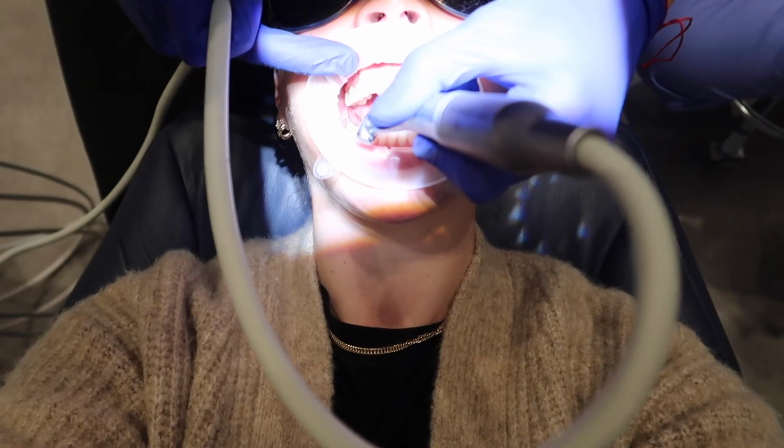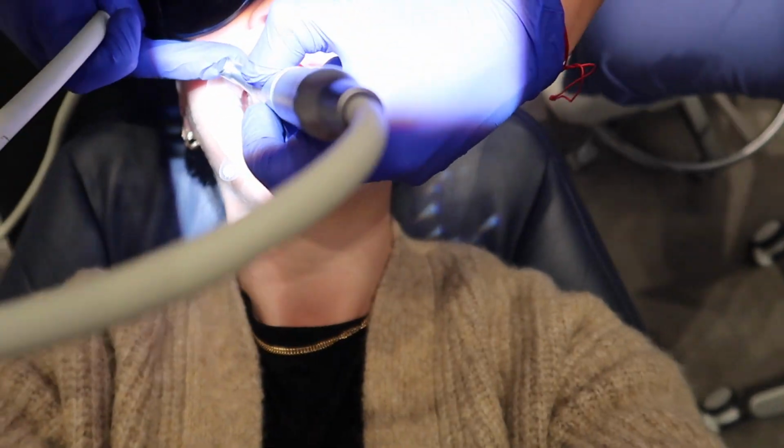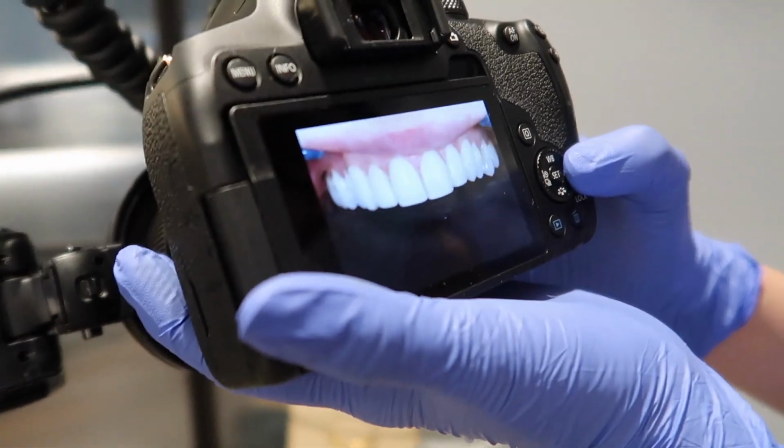You can see in the video I wasn't flinching or anything, you can hardly feel it. It doesn't hurt. I didn't have an injection. It was just really easy, just checking up on them, because like I said, they do sit nicer in your mouth after a few weeks, after your gums go back to normal. So I'm so happy with the results.